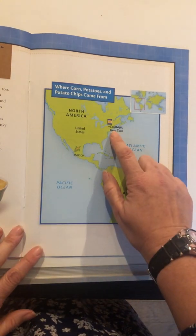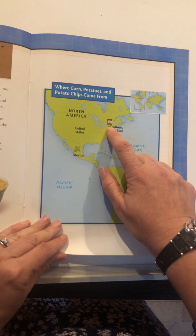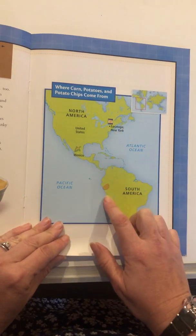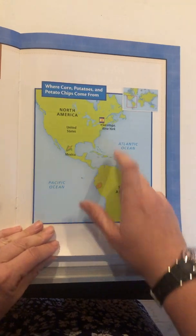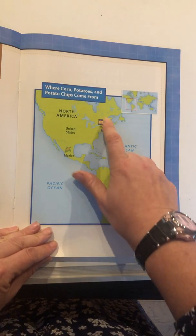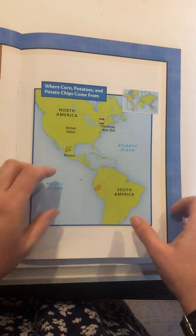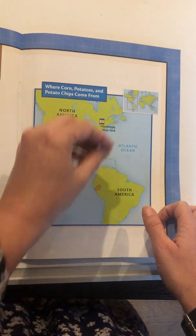And here we have Saratoga, New York. Looks like some stuff's coming from there. And then potato, maybe there's the corn over there. Or maybe they make the bags in there. Sorry, not the corn, I see here in Mexico. And then potatoes in South America. Maybe Saratoga, New York is where they're making the chips. Maybe a lot of times people buy foods from other countries, then make it into something somewhere else.